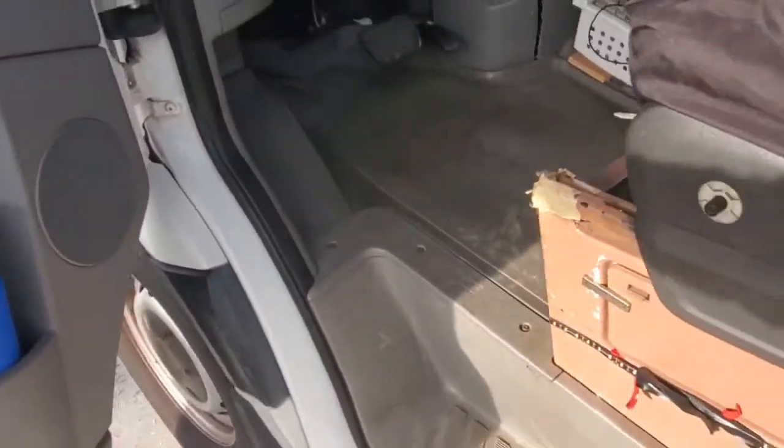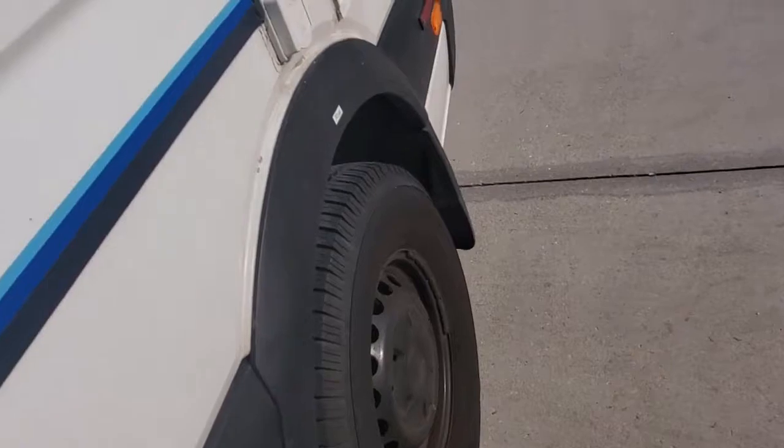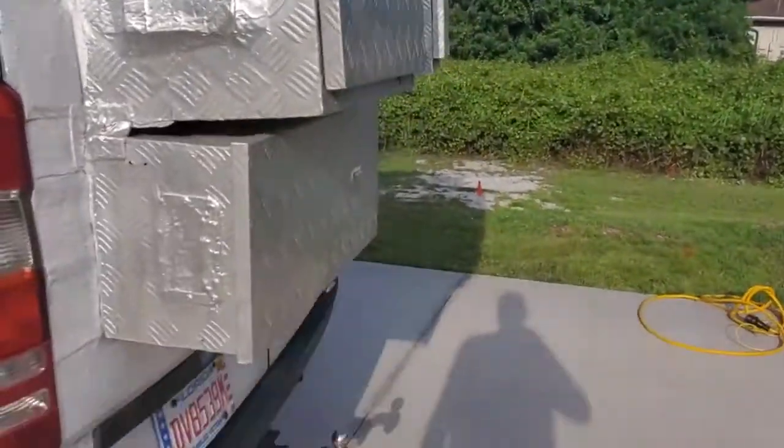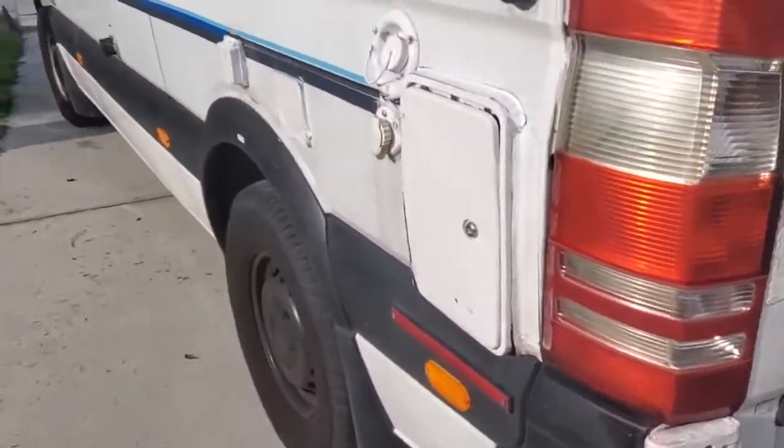But yeah, I had to charge it. Usually I don't have to charge it, but today I did because of both some cloudiness and extreme heat. Running the air conditioner with some clouds will kind of drain the battery.